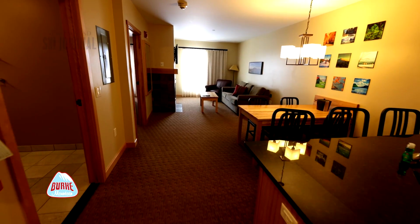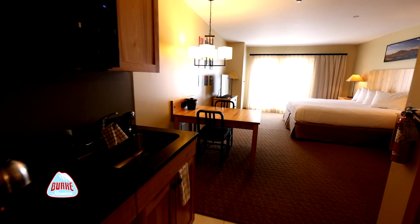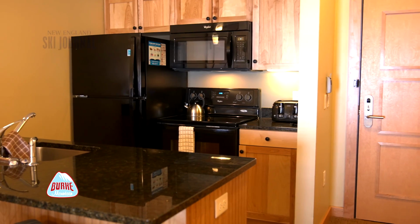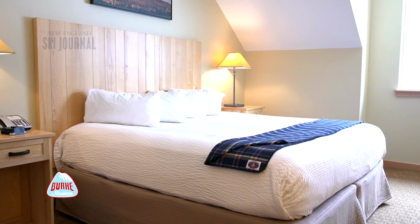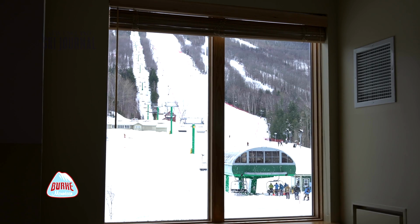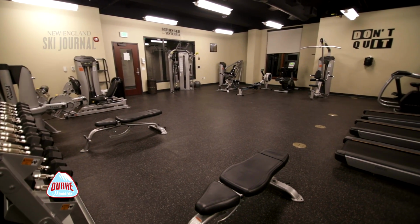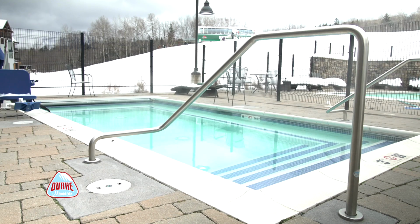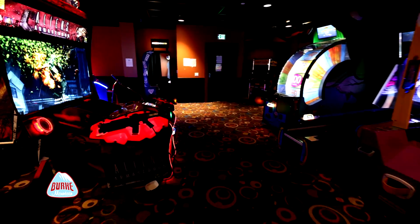We have 116 suites ranging from studio to 3-bedroom. We have kitchens, kitchenettes, fireplaces, and every room has a view. Either you're looking up at the mountain or you're looking over at the Willoughby Gap, which is definitely hard to miss. There's always going to be something to do. We have a seasonal pool, a year-round hot tub, and a really cool arcade.